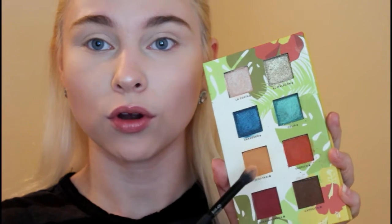Okay, so my camera cut off, but we're gonna start with Coco Taxi, which is a yellow orange transition shade, and this is what I used in my last video as a transition shade. I feel like it just goes with everything. It's a very simple, warm crease color. You can't really go wrong with it. So I'm really gonna try to build this up in the crease. I want to make it stand out.